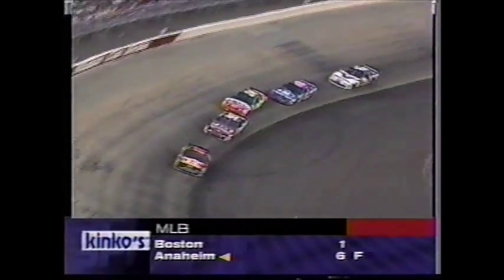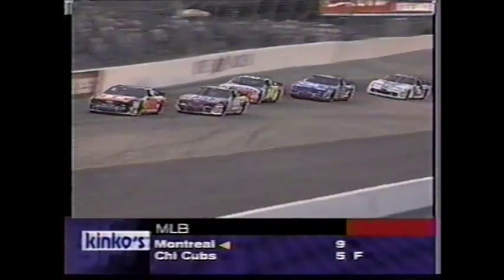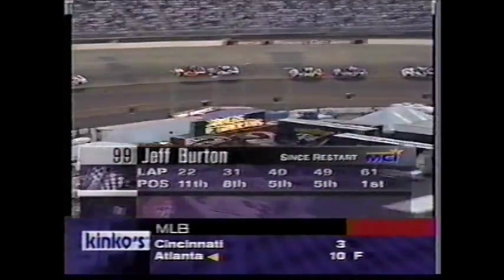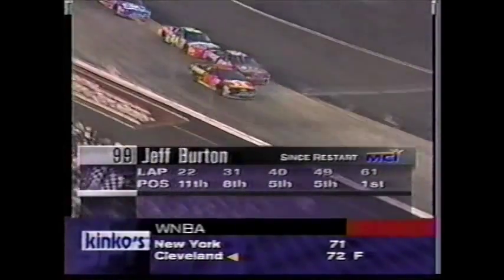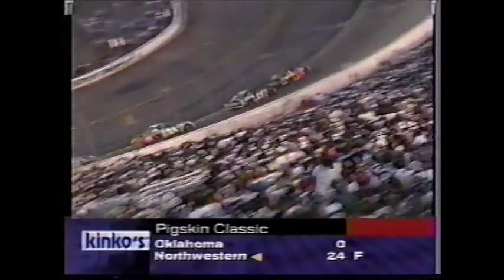Well, Jeff Gordon had to back off just a little bit. He ran up on Ernie Irvan coming off turn two, and Burton had a run, took advantage of it. So he becomes our third different leader so far in this race. 62 laps complete. Uh-oh. Contact. Ernie keeps it. Ernie stays up there. Wow. I'm sure Gordon wanted to do that. He followed him for about 10 laps and couldn't get by.